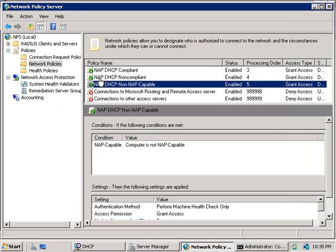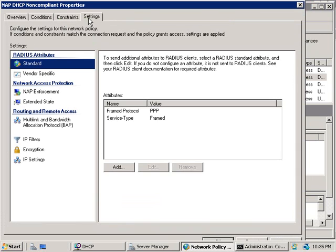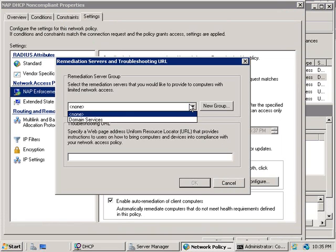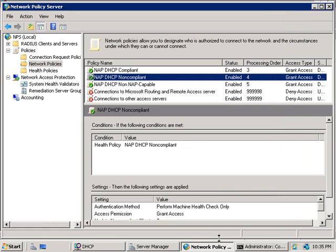And now we'll double click on NAP DHCP Non-Compliant. Again, we're going to go to the Settings tab. We'll choose NAP Enforcement and go to the Configure button. And from the drop-down box here, we're going to choose Domain Services, and that's the group we just configured. We'll click OK, and then OK again.